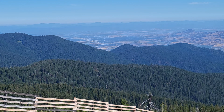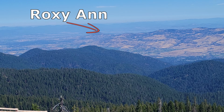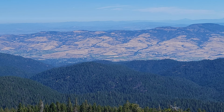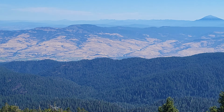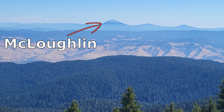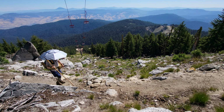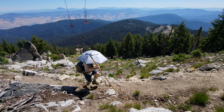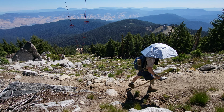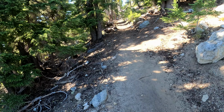Looking back down the trail, it becomes very clear how quickly you're gaining altitude. The trail puts you in a northeast facing position, so you have a view of Roxy Ann and Mount McLoughlin. The trail has 3 switchbacks on the way up to make the ascent a little easier, and you'll be crossing several ski runs with some of the names related to Shakespeare plays. It's Mount Ashland, so Shakespeare references are to be expected.